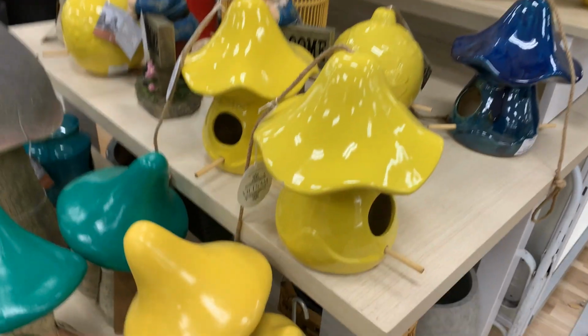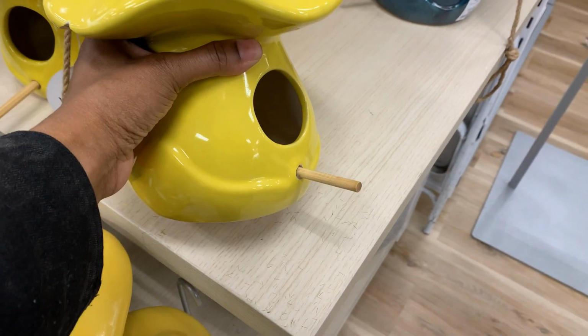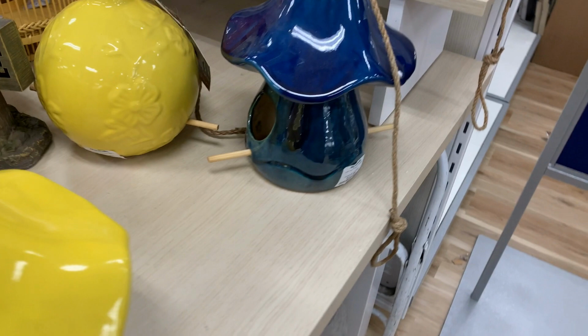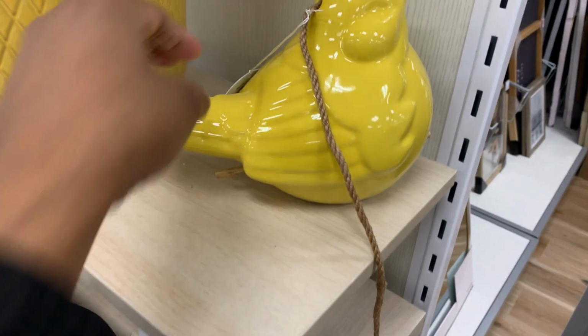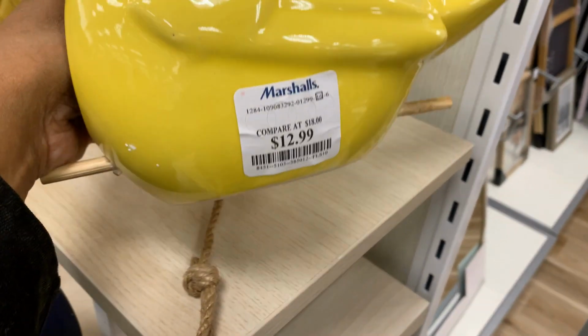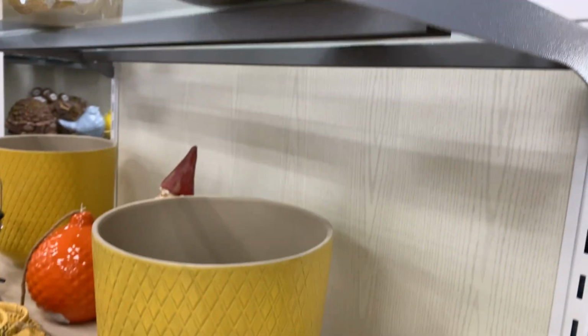They had a ton of bird feeders. So I'm seeing a lot of bird feeders now. I don't know if I never paid attention before, but a lot now. So this one, $13, and it kind of has a little mushroom shape. It comes in that pretty blue. I like the blue. I like both for the combo, so maybe make space for both of them. This one right here, $10. This one is shaped like a little bird. So these all have the same kind of color. So $13 for the little bird shaped one.